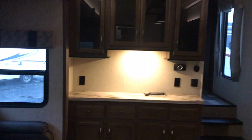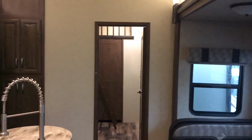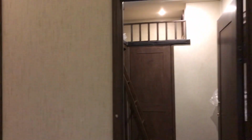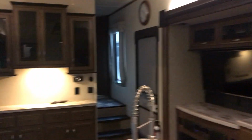Now, I will tell you, this RV is very large. So if you are looking to tow something like this, you will definitely have to have a one-ton truck. The gross vehicle weight of this RV is going to be 15.5, and I think it has an unloaded weight of about 13 and some change. I'll make sure I put that in the comments too.